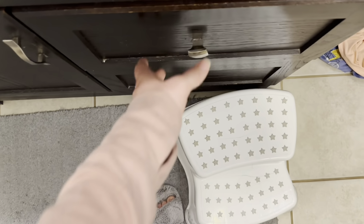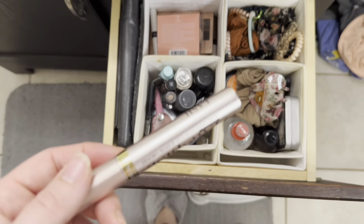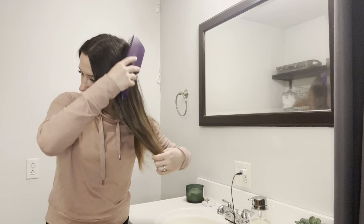And then I'm heading back into the bathroom to do my hair and to do my makeup. This is also something that I like to do before my kids wake up so that I'm not forgetting about it later on in the day and just never getting around to it.